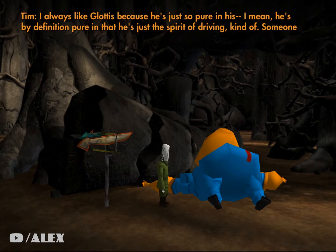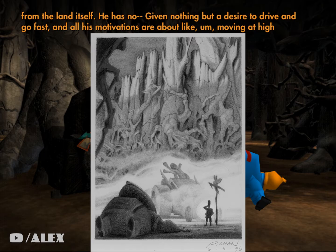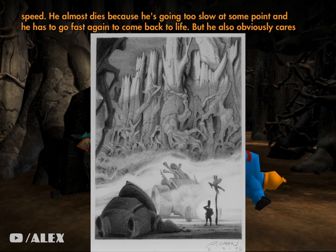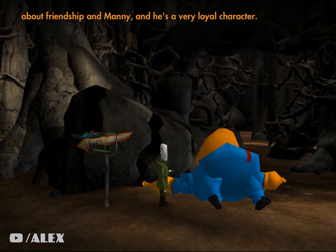Right. I always liked Glottis because he's just so pure. He's by definition pure in that he's just the spirit of driving, like he was summoned from the land itself, and he has nothing but a desire to drive and go fast. All his motivations are about moving at high speed. He almost dies because he's going too slow at some point, and he has to go fast again to come back to life. But he also obviously cares about friendship and Manny, and he's a very loyal character.